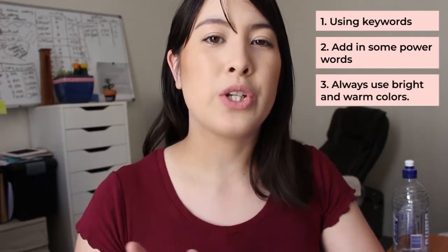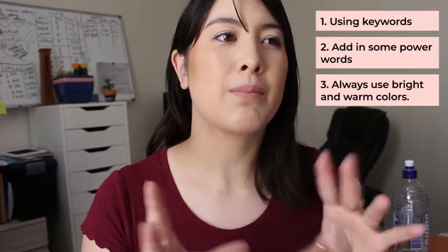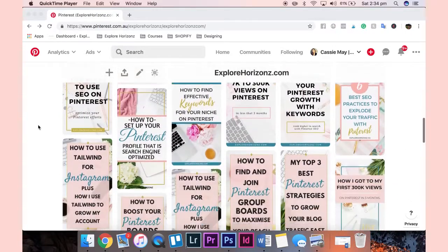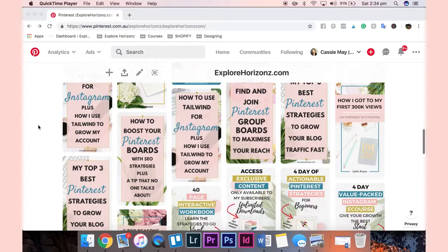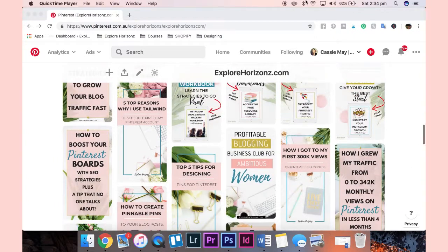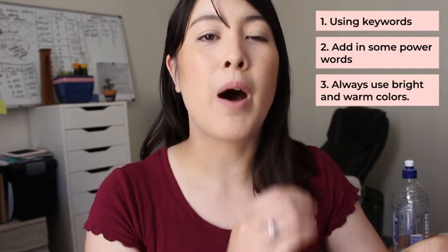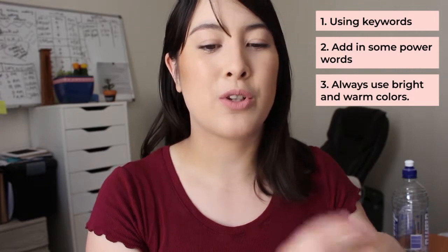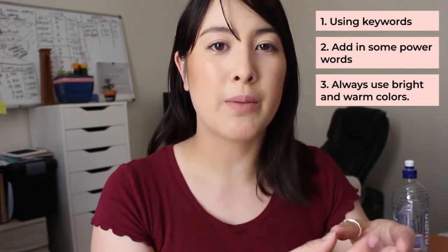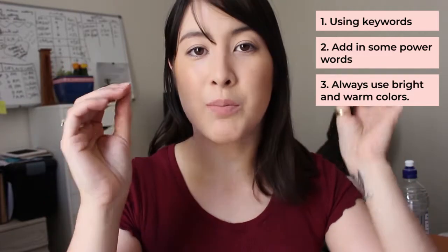Number 3 is always use bright and warm colors. The bright and warm colors that you use should be something like pinks and yellows and oranges. Thinking of a sunset, for example. It draws in your eye. It's very eye-catching, if you want to call it that. And because it's bright, it will pop out of the page. So you want people to first be attracted to it, and then secondly feel the need to click on it, because it's using those colors to kind of meddle with the psychology in people's brains.